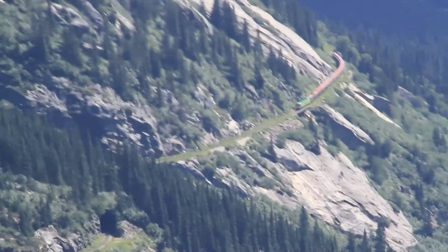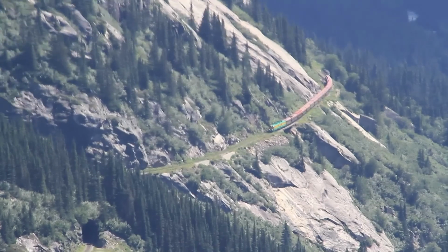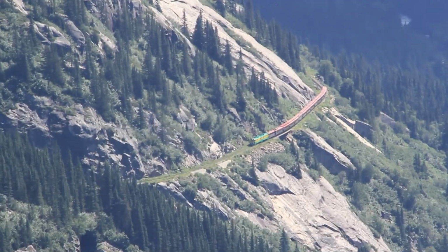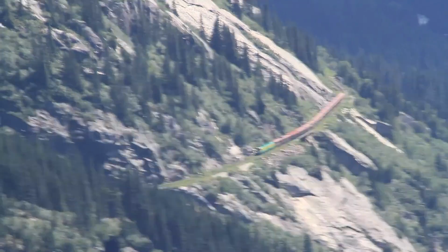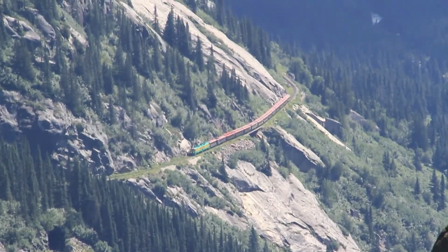And here comes a White Pass train across what's known as slippery rock. If you ever see the historic pictures of the White Pass and you've got guys dangling over sheer cliffs, hand drilling holes in for the dynamite, that was slippery rock. And there's a long passenger train coming up from Skagway.